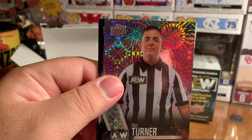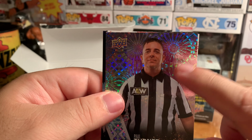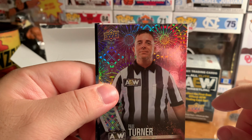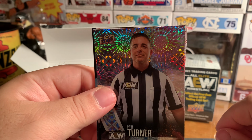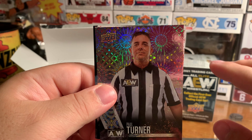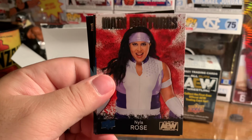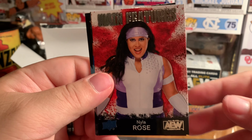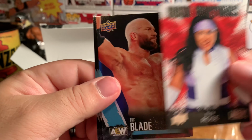Oh, cool. This is one of the ones I was talking about. This looks like an X-Refractor type, but see how it kind of looks like fireworks. They do have other parallels of just a regular parallel, but Paul Turner. If I find another one, I'll definitely show. Main features, Nyla Rose.